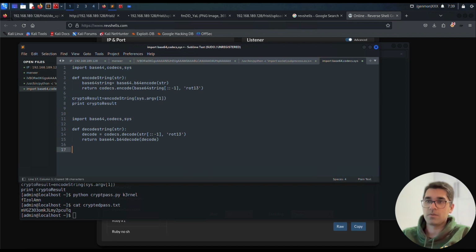I want to put this one here, and we should call this one from here. Decoded string. This is good, and after that we just want to print the code string. This is the reverse code of the above code.